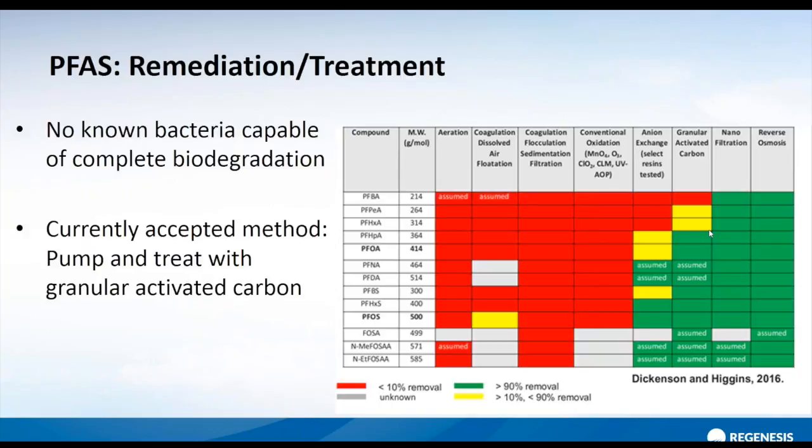So, as Chad already mentioned, the currently accepted method, what we have right now in our toolbox to remediate and treat contaminated groundwater with these fluorinated compounds, is to use pump and treat and pump it through a granular activated carbon bed. And again, that has been quite successful. Of course, there's a rather expensive operating and maintenance fee associated with that, and then also the need to take away your spent carbon and dispose of that. That also has a fee associated with it. But again, it's where we're at, and it's what is working the best right now.